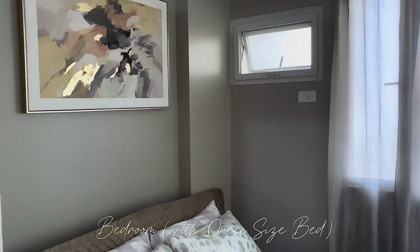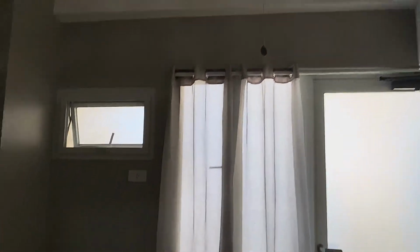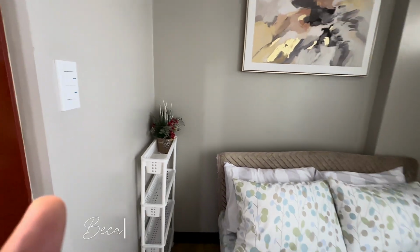And here yung bedroom, which is yung pinakadulo ng unit. Beside it is yung balcony. Walang aircon kasi mostly wala talagang aircon yung mga bahay dito sa Baguio.